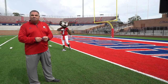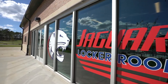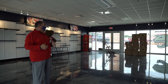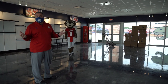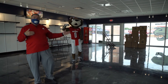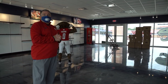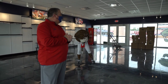And then to have the video board behind the stage, we think it's a tremendous setting for a concert here at Hancock Whitney Stadium. In the building to the south of the stadium, underneath the video board, you'll see our main ticket office with 8 ticket windows, and then Jaguar Locker Room, which is an extension of our campus bookstore that will have an abundance of Jaguar gear on game days. The store will be open prior to the gates opening, and then after the gates are open, it'll be open from the interior part of the stadium. So people that are here on game day will have a beautiful place to come in, get their Jaguar gear, and cheer for the Jags.